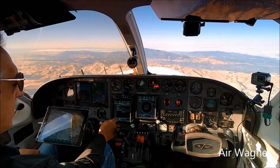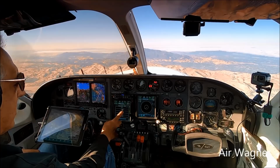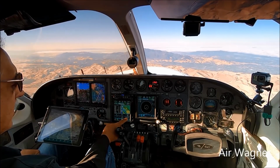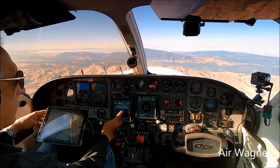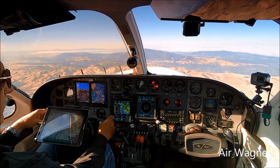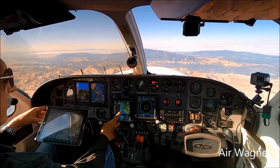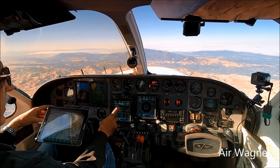Okay, Oakland, we're going to load procedure, approach. November 3 Sierra Juliet, contact NorCal 125.35 today. 125.35, 3 Sierra Juliet, thanks and good morning. All right, so we're going to load the approach. We use Pop-Up as a transition. We're going to 125.35.